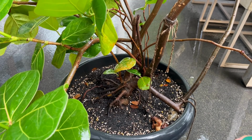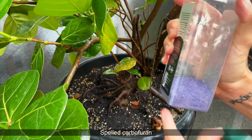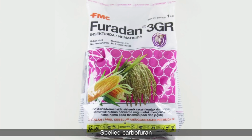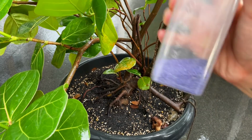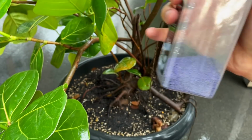All right, so the next pest control measure that I use is actually the carbofuran. This is not the bottle it came with, this is from a juice. But I'm gonna insert a picture of what the packaging looks like. It comes in under many brands, but the one that I have is branded under Furadan. And it's basically these purple granules. I believe they are called Sparkle G as well, somewhere else. I'm not sure if they're the same thing.